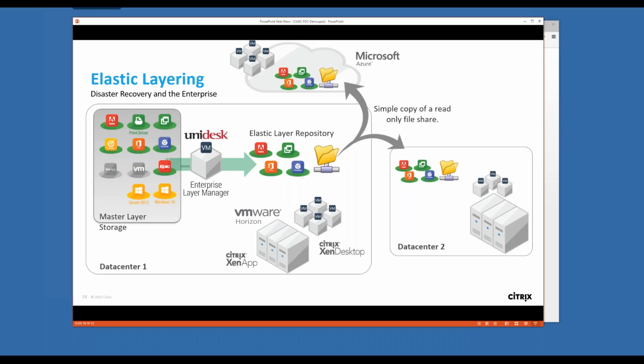Well, question on this. So let's say it's not DR, but it's two active data centers. I'm just going to have the SIP share replicating between the two data centers, and that takes care of what I need, right? Or not? Yep, absolutely.